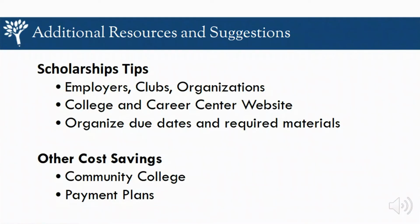When it comes to scholarship searches, consider who you know or who your friends and family know. There are a number of companies, local unions, and clubs and organizations that offer employees and their dependents scholarship opportunities. We often have local scholarships sent to us, and we post them on the Career Center website. Be sure to check there for regular updates.